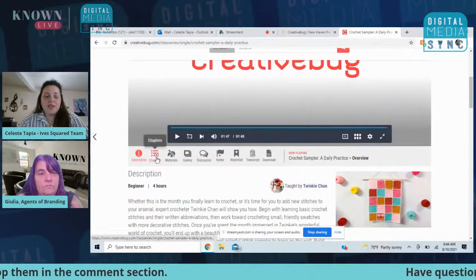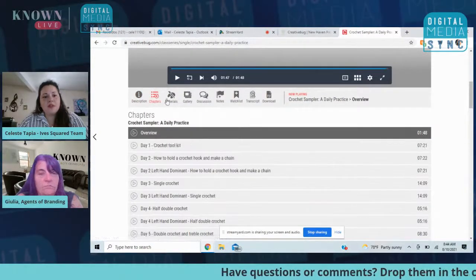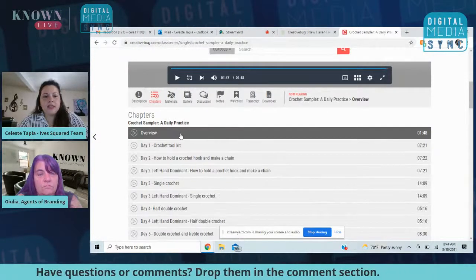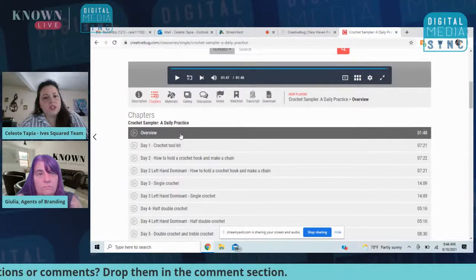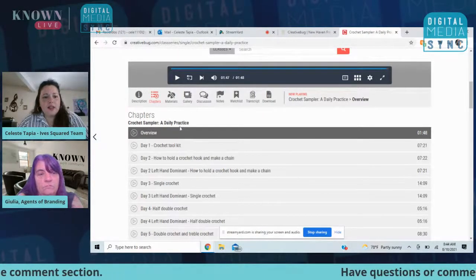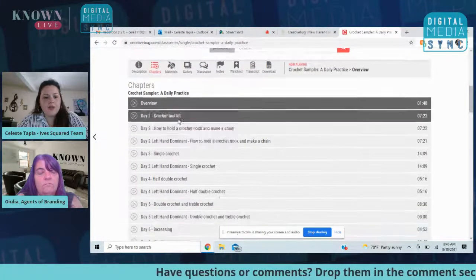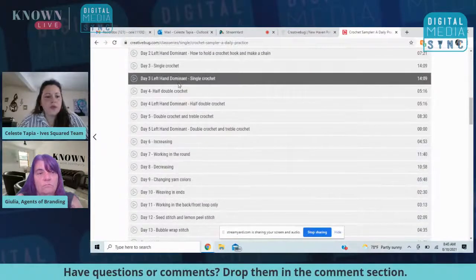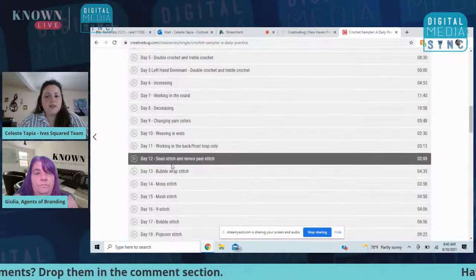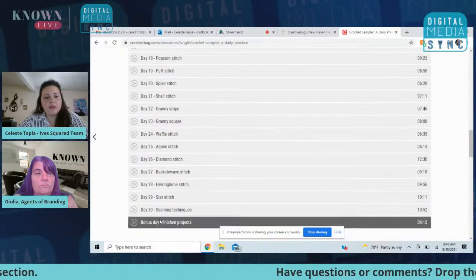So I'm going to show you here where it says chapters. In chapters, this is a crochet sampler, a daily practice. There are some classes that are just one class and you just watch it and go from there. But there are many classes that have a daily practice. You will learn the technique the first couple days, but then through the month or through the week, you can have each day a specific technique or a specific class. So this one is a month class.